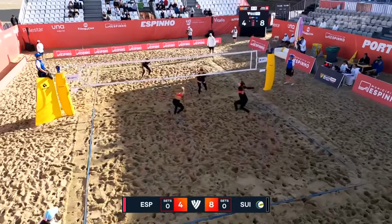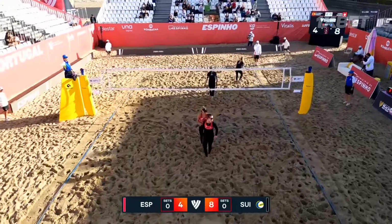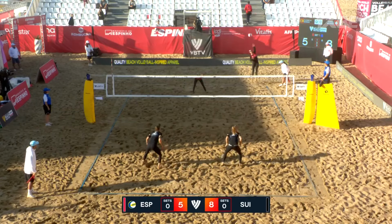Well, Switzerland starting to pull away to a little bit of a lead. Still plenty of game time in the first set there for the Spanish team, perhaps, you know, being in a semi-final. It's a big deal for them. Some great results in the lead up, but this is a big one, Elite 16.